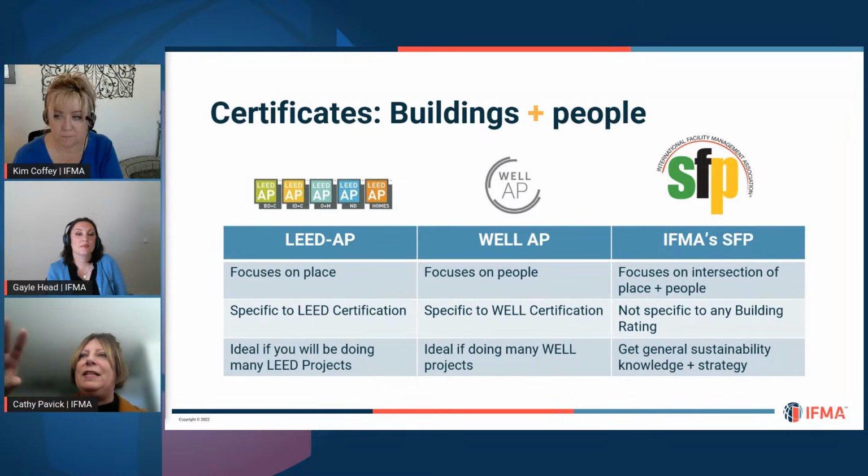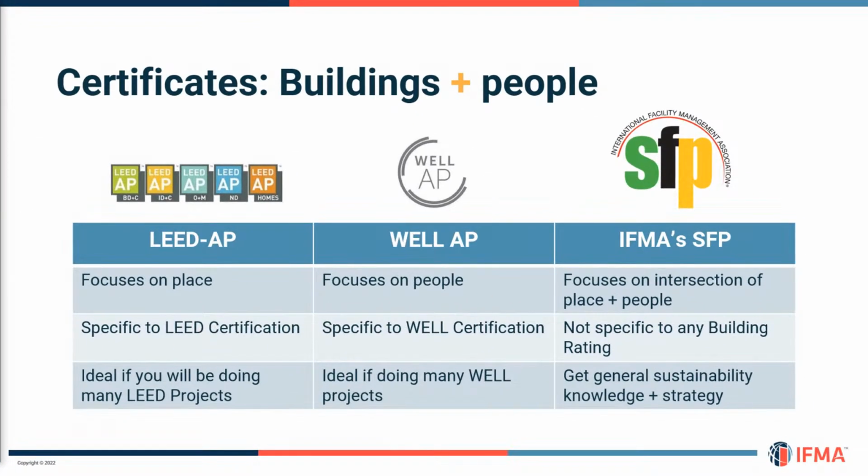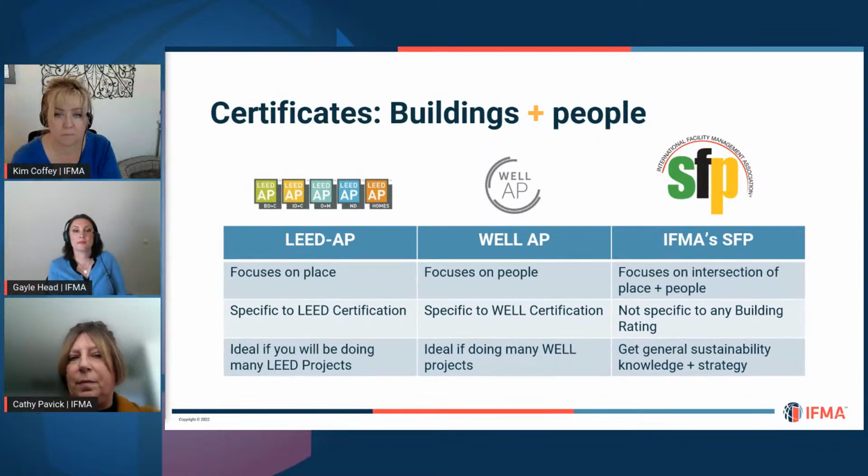And so we see that SFP as that overarching person that's building in those pieces that they want and that they feel that they need for their particular situation. So it's really about that strategy again, and identifying where you're going on your roadmap. Where's your demand organization going in their strategic initiatives, and then building your plan and the training and the resources that you need to be successful.